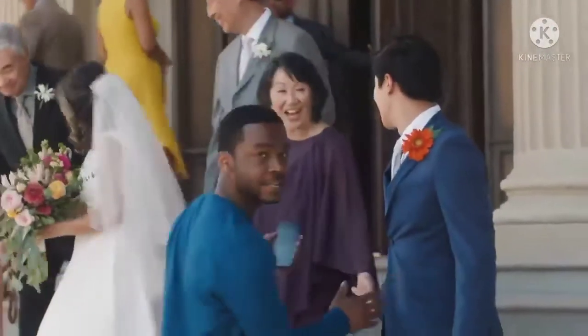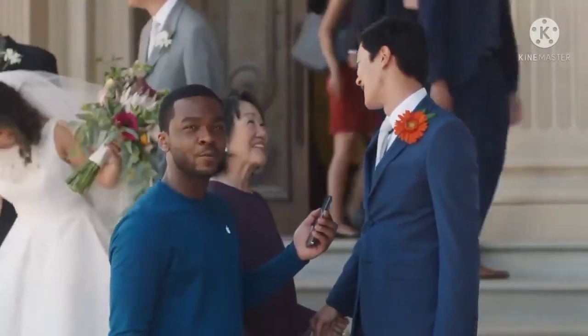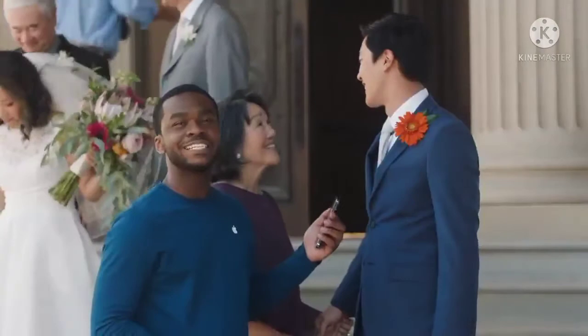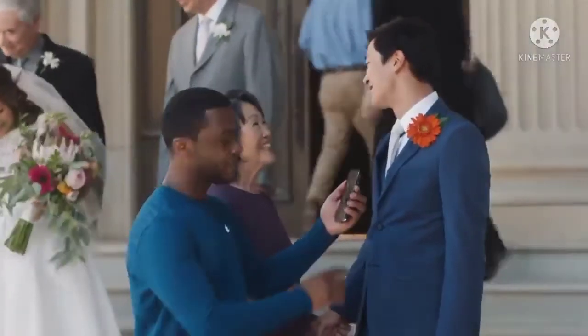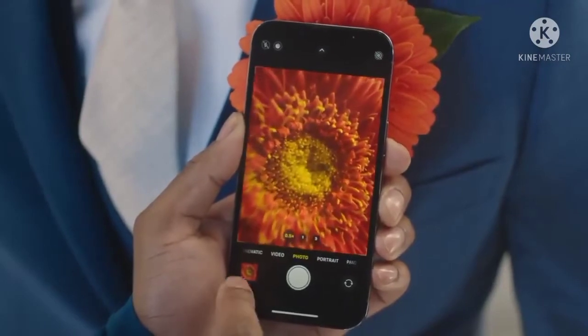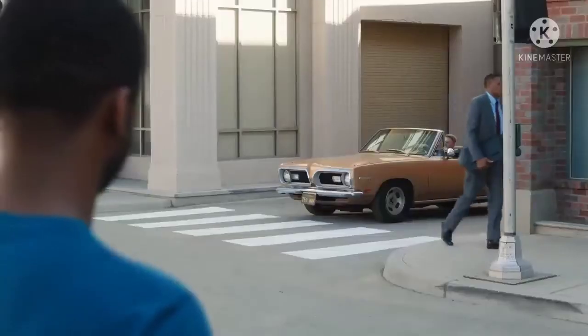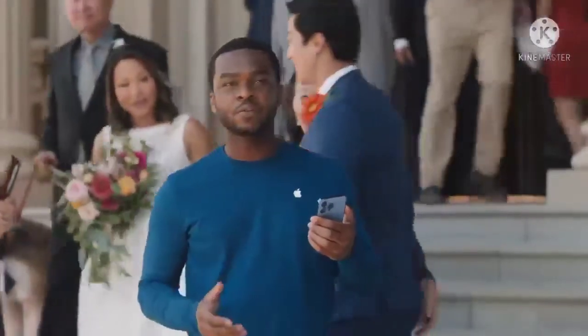Oh, look at this shot. With a Pro camera system available on iPhone 13 Pro and iPhone 13 Pro Max, you can capture stunning detail with macro photography. All you have to do is open the ultra-wide camera and get in very close to your subject. Nice ride. If the subject is even farther away, iPhone 13 Pro also comes with 3x optical zoom on the telephoto camera, giving you clearer images from further than ever.